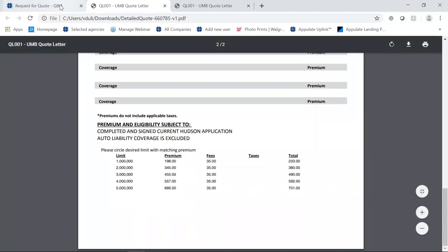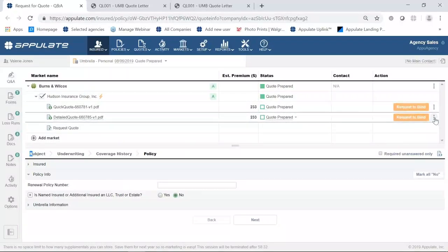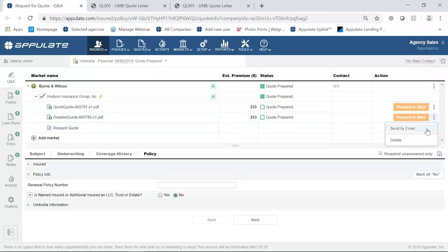Very good. Thank you, Jeff. Back over into Appulate here. So just like you did with the quick quote, you could share your detailed quote with your insured as well. Click on the three dots on the right-hand side, click on send by email, and it will go ahead and send it right over to them.